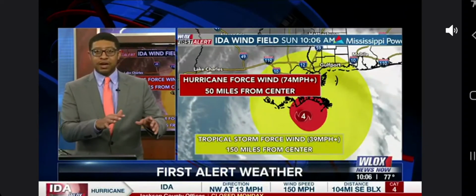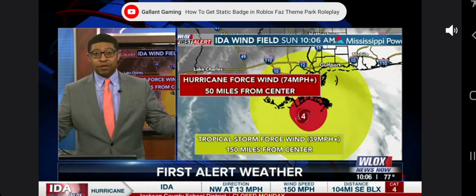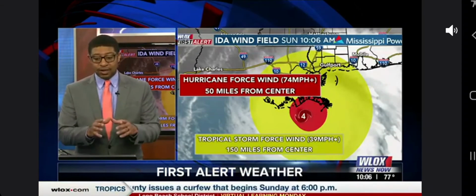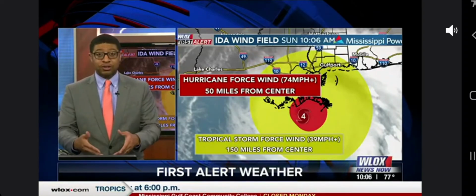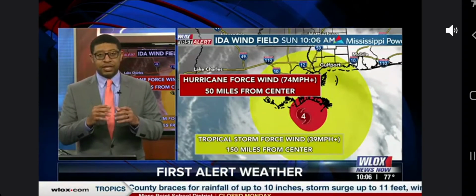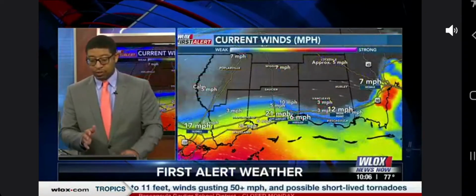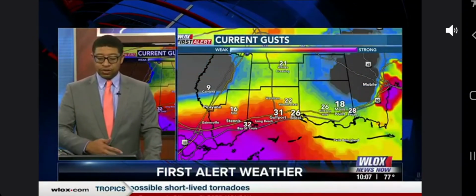Now we got the hurricane hunters flying through, and they've measured tropical storm force winds 150 miles away from the center. That's the yellow zone on the map there that is touching South Mississippi right now. The red zone, the hurricane force winds, those are closer to the center, only 50 miles away, and they are starting to hit parts of coastal Louisiana there near Grand Isle. But thankfully, for Mississippi's sake, that red zone is not expected to come our way. And we can see the winds right now sustained 20 to 30 miles an hour from the east. The gusts upwards of 30 right now.